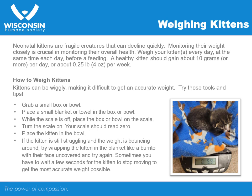Grab a small box or bowl. Place a small blanket or towel in the box or bowl. While the scale is off, place the box or bowl on the scale. Then turn the scale on. Your scale should read 0. Place the kitten in the bowl. If the kitten is still struggling and the weight is bouncing around, try wrapping the kitten in a blanket like a burrito with their face uncovered, and try again. Sometimes you have to wait a few seconds for the kitten to stop moving for a moment to get the most accurate weight possible.